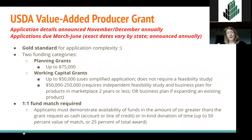Most people, and this is what I did as well, apply for working capital grants. And again, they have two types of application. A simplified application, this is your baby step, where you may apply up to $50,000 or $49,999. And it does not require a more complex feasibility study. This is an entry point for brand new businesses who don't have a product in the marketplace for 2 years or more. You can see that criterion at the next bullet point. Or for businesses that are just finishing their first business plan. This is still an opportunity to demonstrate that there is a value-added product and there's room in a market and you'd like to pursue it.